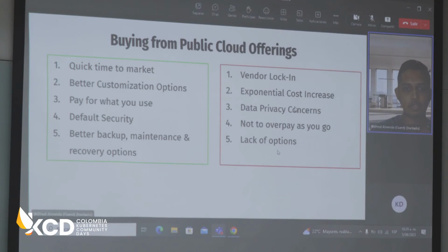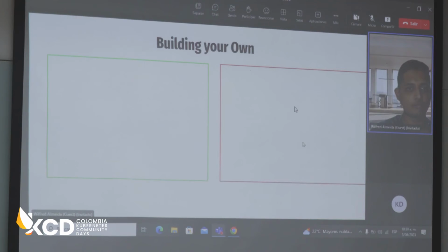So if there is a new service that fits your application very well, you want to implement it, but your cloud vendor doesn't support it, you are not left with many options, because unless your provider or vendor supports that, you cannot do anything. You would have to ultimately move away from the offering.